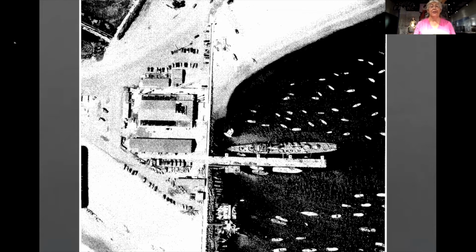Our next slide is of the Santa Barbara Harbor, a little different than what we have today. This is before the marinas were built and before anything else is built. All we have is just the Naval Reserve Center. It was called the Naval Reserve Armory during the time period of the war. As you can see, there's a pier there. It's called the Navy Wharf.